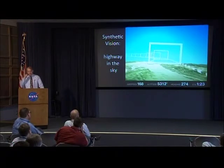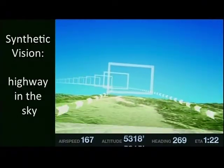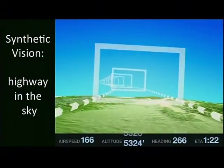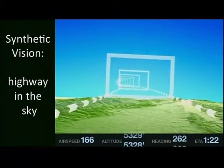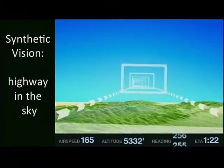Here is synthetic vision, a general idea of how beautiful modern avionics can make flying, and how much better, even in the near term, we can get GA's flying safety when we implement this kind of thing. I want to move on to the next slide.